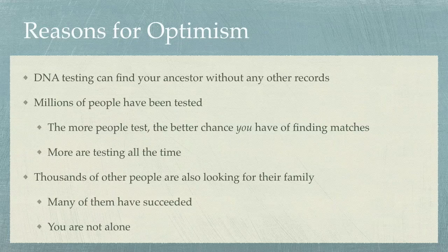We have entered a golden era of DNA testing. You can now have a genealogical DNA test done for less than $100. Your test is matched against other people who have done the same test. Because millions of people have tested, you will have a good chance of finding the matches you need to solve your own mystery. A surprising number of people are in the same boat as you, looking for their family. Lots of them are solving their family mysteries every day.